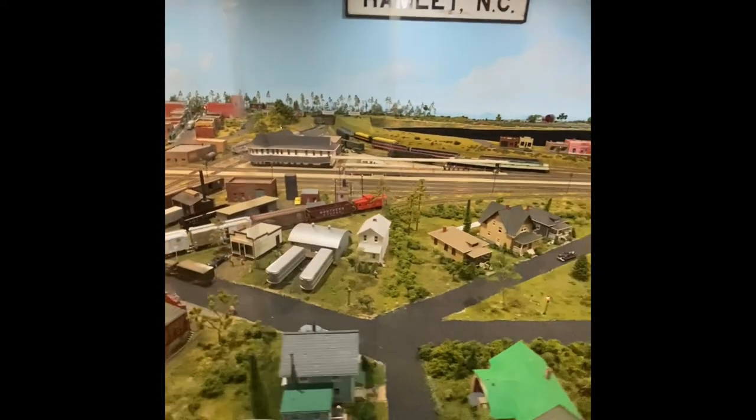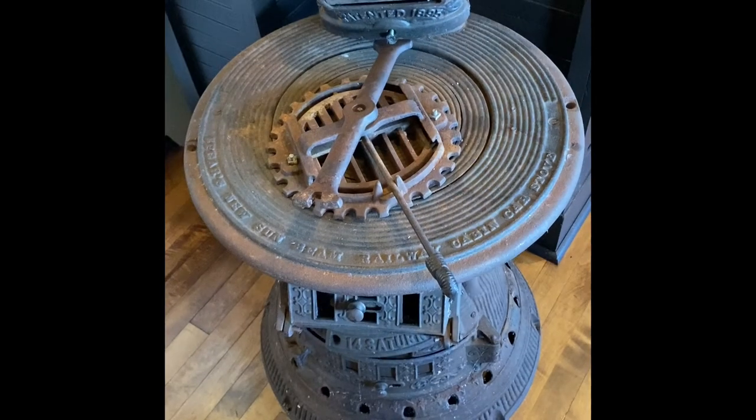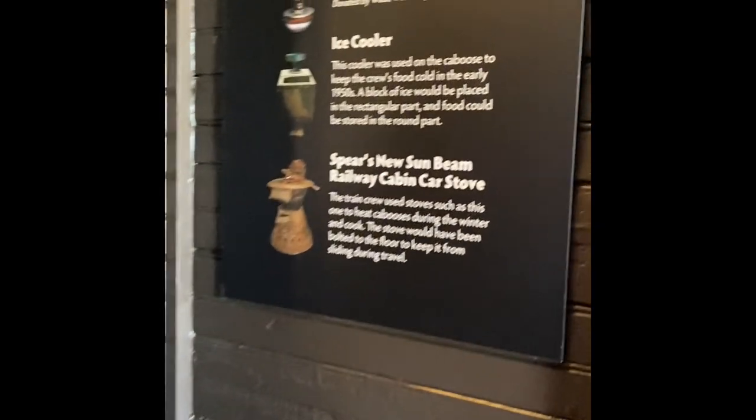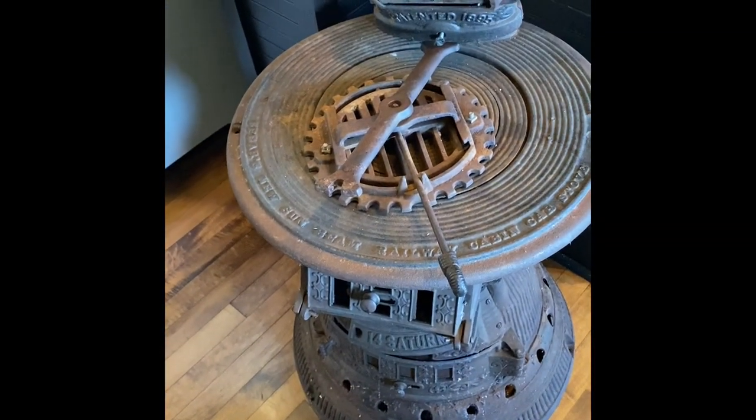And the tornado building's open? Yep, the tornado's open. And that was the other thing. Yes. Car stove right here. A car stove, for heating cabooses. And probably they would cook on it and everything.